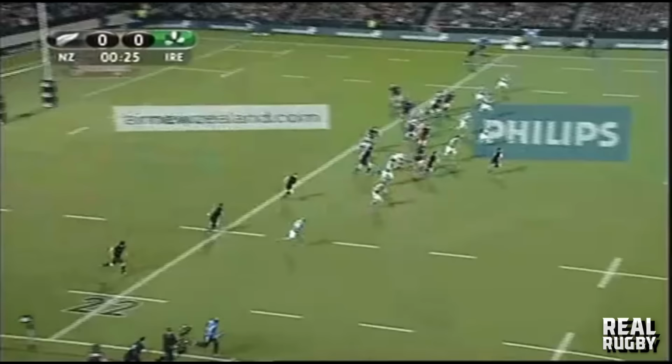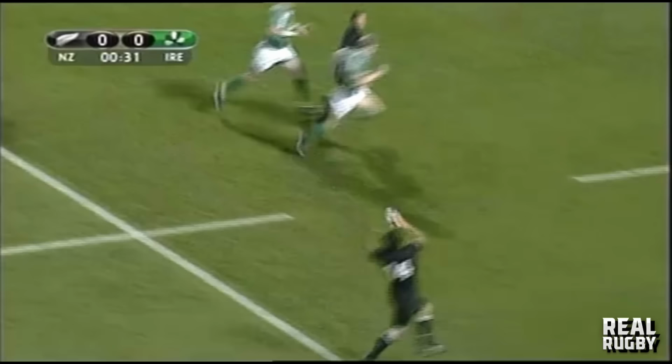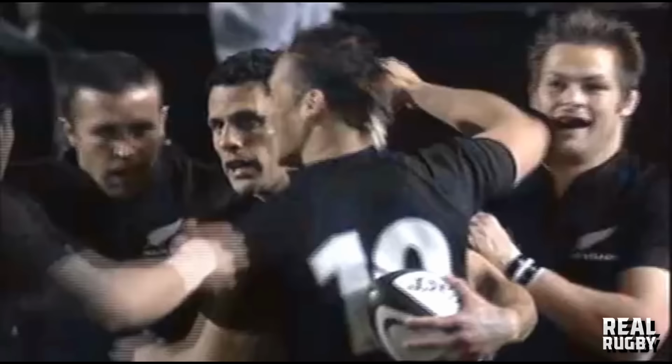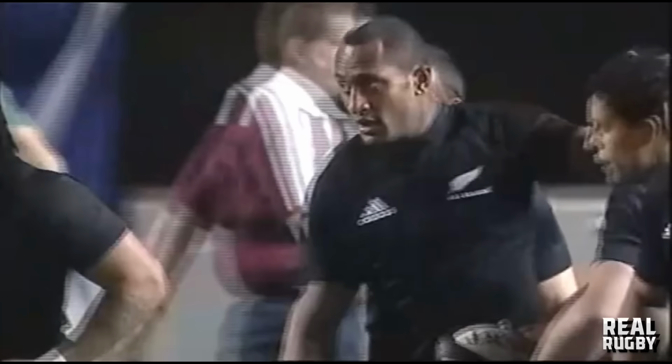Major with a big sprint coming up. Can he do it? He's looking for Doug Howlett, and the wing is going in. Boy, what a start to the season. What a start to the season. Dickinson's going to check upstairs just to see if he's made it, but I think he has.